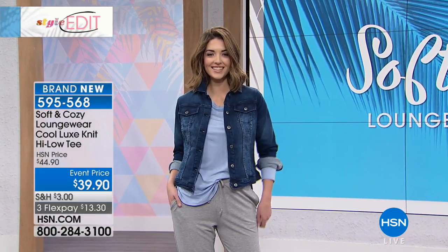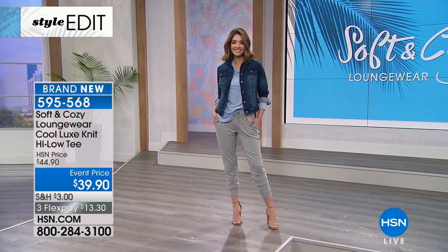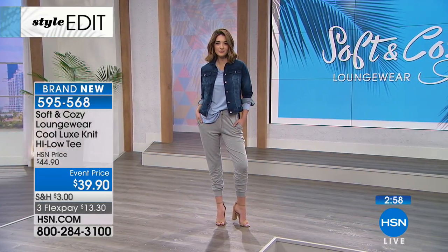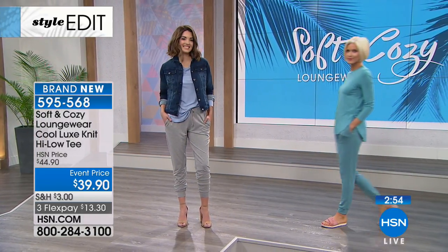And Tanya, we've been talking so much about all of the properties of bamboo. None of that is ever going to wash out. It's always going to be the antimicrobial features. As a matter of fact, the more you wash it, the softer. If you can imagine, Mackenzie, as you're wearing this and how soft it feels, the more you wash it, the softer it gets.